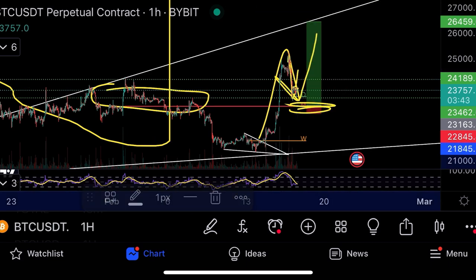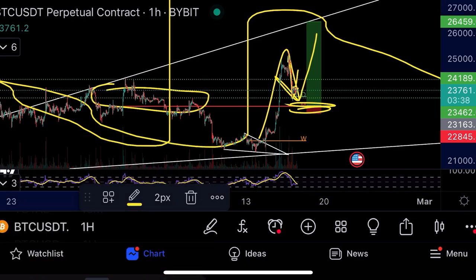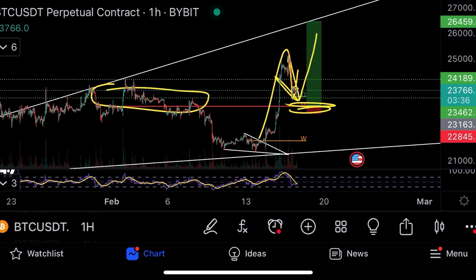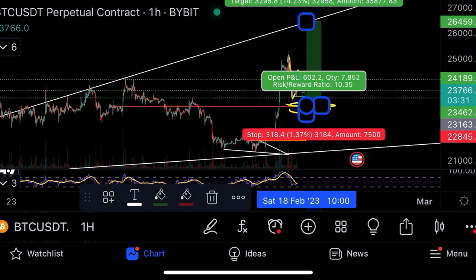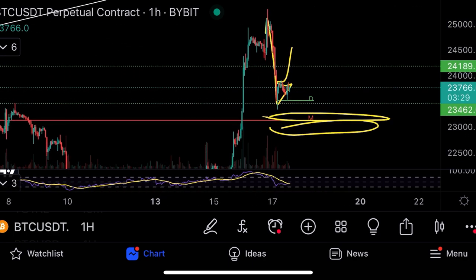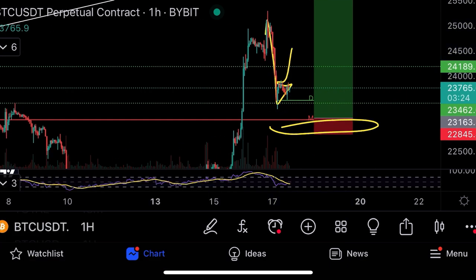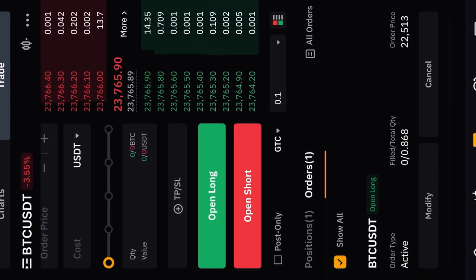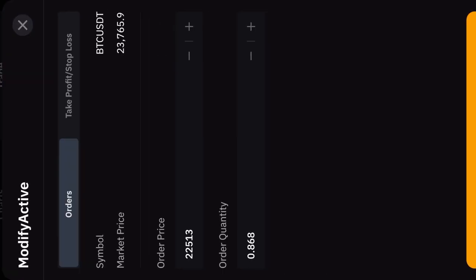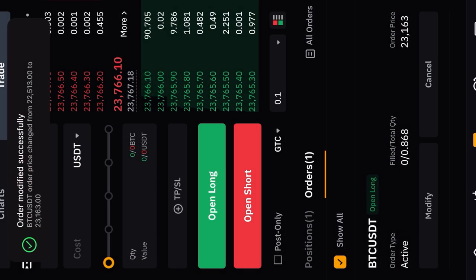So where will I add more? I didn't draw that many yellow lines. Let's check. Where I said it might pull back to and go long, that's where I want to open the trade to add more to the Bitcoin position in case of pullback. 23,163. Here I've got an order for 22,500. I'm going to make it 23,163. So I will add another 0.8 Bitcoin to the trade when it comes down to 23,163.